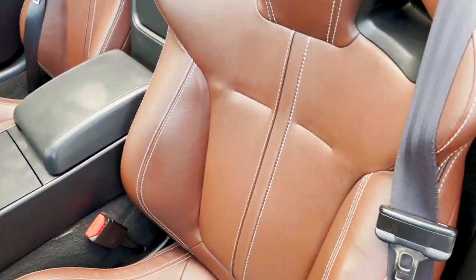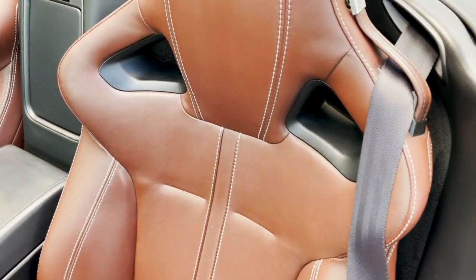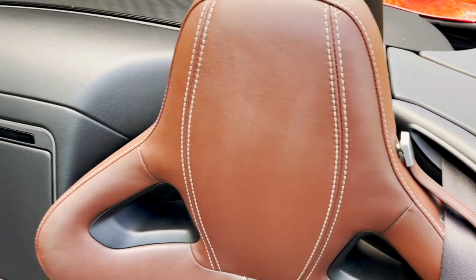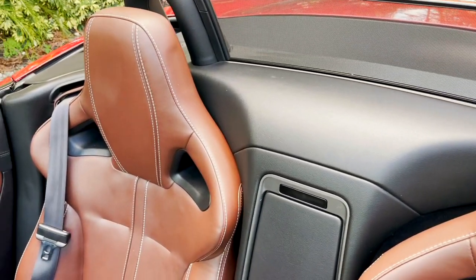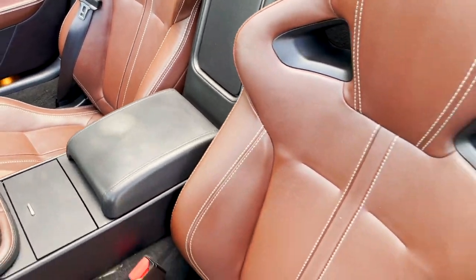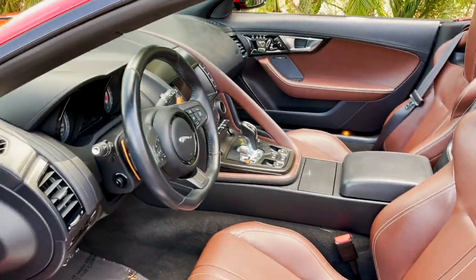These seats look more luxurious than most of the F-types that we get in. Just the contrast stitching, the brown instead of a lot of them will just have a black interior. I really like the look of this one. All right, let's start it up.